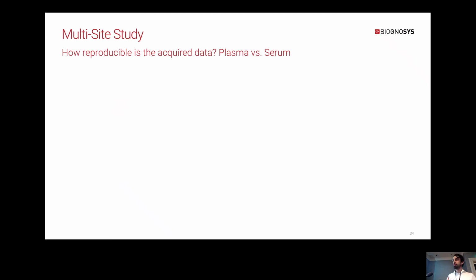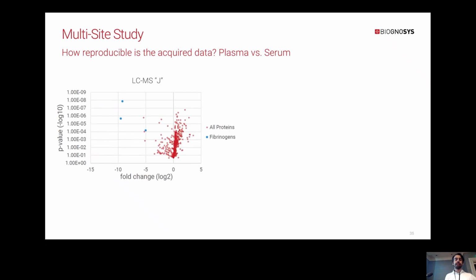First of all, how reproducible is this data when we run it on several sites? For that, we looked at the easier comparison, the plasma pool versus the serum pool. When I look at just one instrument, here called J, we can see what we expect. We find certain clotting factors and fibrinogens only in plasma. They are not in serum anymore. And we find them at a certain fold change and Q value.